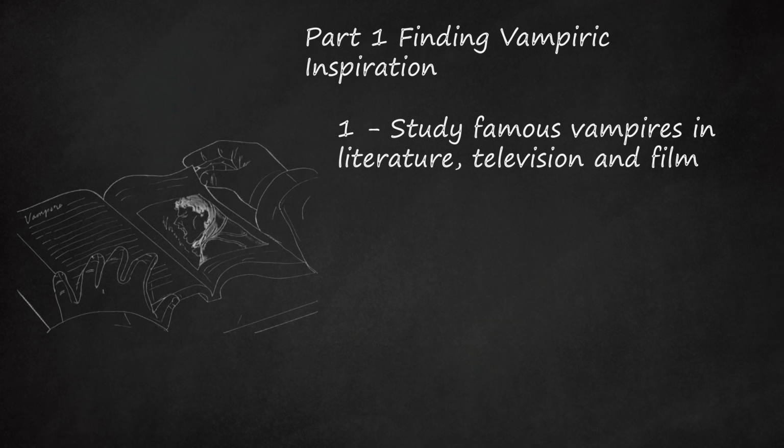Some places to start include John William Polidori's The Vampire, the first mainstream vampire book. If you can't obtain a copy, find an online version at Project Gutenberg. Bram Stoker's Dracula. This should be readily available in a second-hand bookstore, but if not, you can read it online at Project Gutenberg. Further, there are several movies based on the character of Dracula.